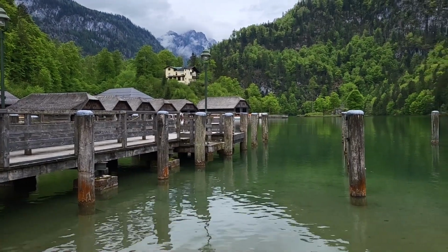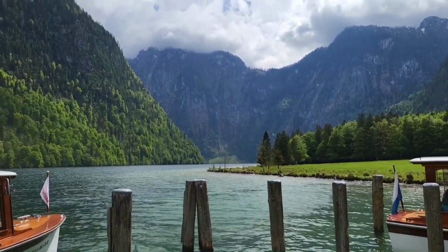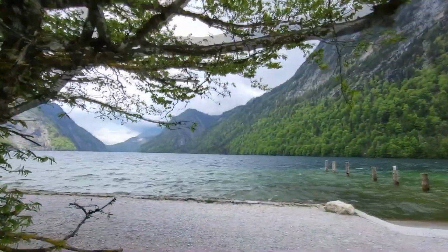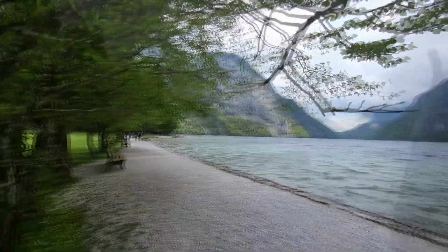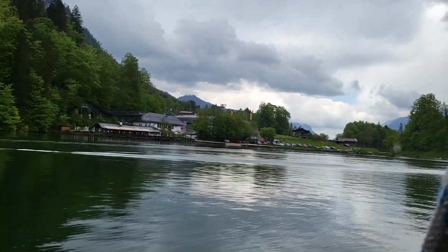The Königssee is inside the Berchtesgaden National Park, and it's a fabulous place for hikers, photographers and those who just enjoy nature and calm. In my last video I showed you all about the Jennerbahn, and in this one I want to show you what you can do at the lake for a weekend.